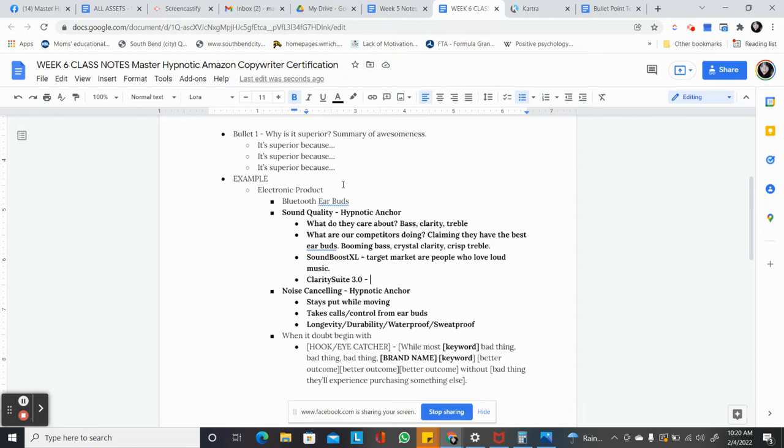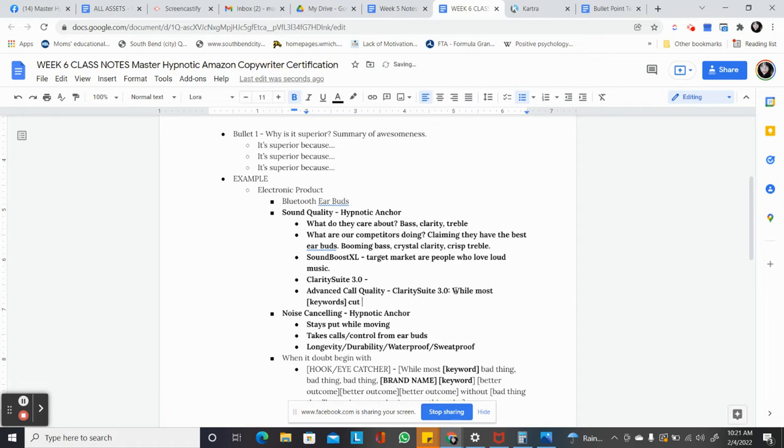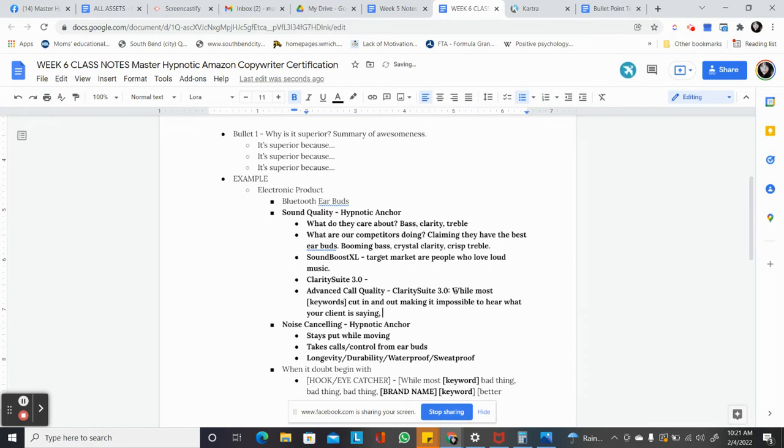So when you're writing your bullet point, you would do something like Clarity Suite 3.0, and you'd say advanced call quality, right? So if that's what makes the product superior, or if that's what everybody has but we're positioning the product as superior, we're creating these hypnotic anchors here, right? And then you explain what that is. So for Clarity Suite 3.0, we could say something like, well, most keywords cut in and out, making it impossible to hear what your client is saying.